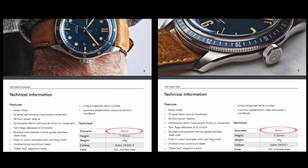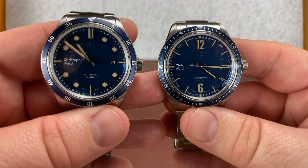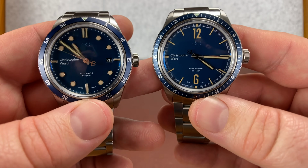I think it might be catching the bezel. It's weird to see that. I got them on the same plane, but it's giving the impression that it's a little bigger. I'm guessing it's because of the dial layout and the round indices versus the sticks on the right. Other than that, the handsets and everything are the same.